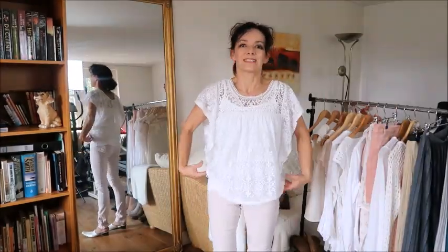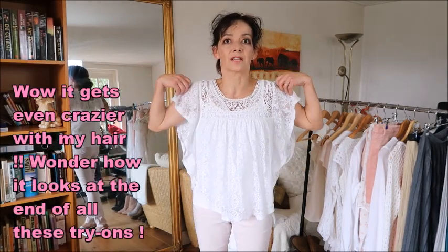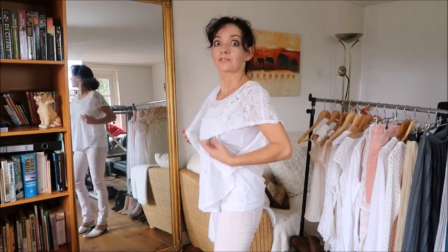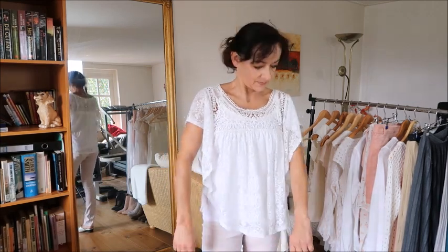First thing that I found is this lace top. It's a bit of a kaftan, kimono style. It has a rather wide opening, so you have to wear something under it. But I really like how it looks. Usually I wear it with a belt, so I can cinch it in a bit, but it's also nice just plain like this, on a skirt or on trousers. I like it very much.